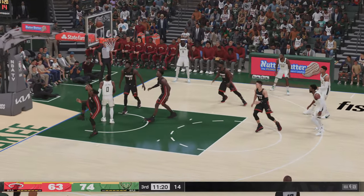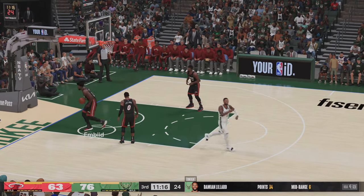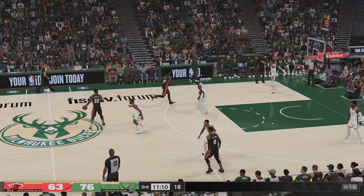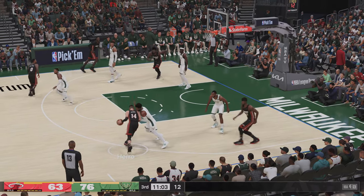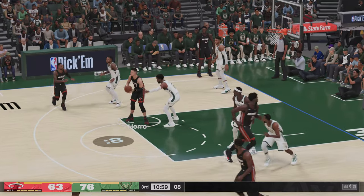Lillard against Lillard. And it's in there. And the Bucks lead by 13. Probably a play they drew up in the locker room at half. Listen, put the ball in the hands of your best scorers and let them go to work. Keep it simple. Butler passes to Hero. Now Embiid, defended by Portis. Out to Lillard.